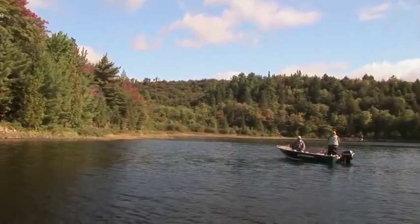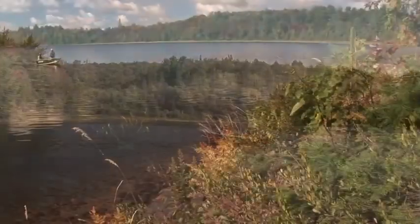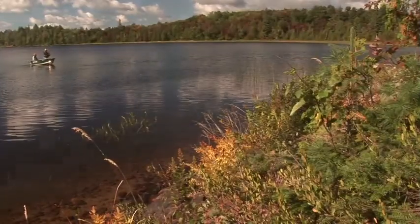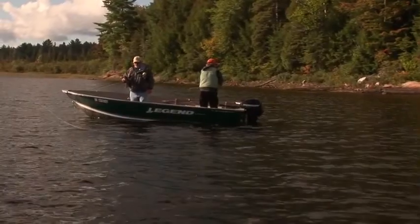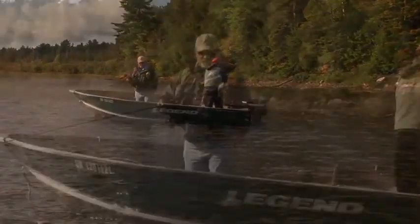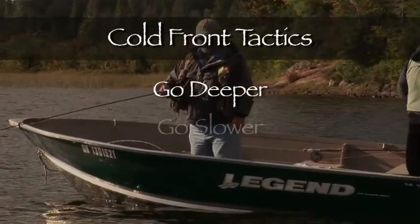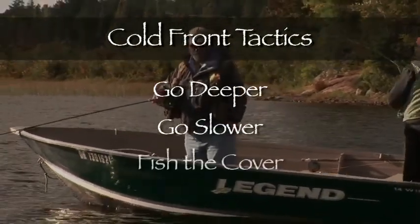Bass and other fish react to bright sky and high pressure by going deep and getting real tight to cover. They also become inactive. Responding to those changes will improve your odds. Three tactics you should use are go deeper, go slower, and fish the cover.